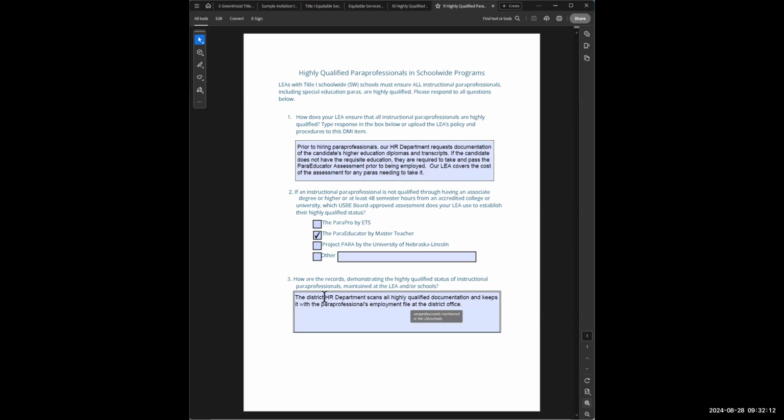Well, it's probably best to keep it at the LEA level. That way, if any paras transfer to a different school, those records are there and you know. Sometimes paras from a non-Title I school transfer to a Title I school, and people lose track of whether they're highly qualified or not. So the district HR department scans all highly qualified documentation and keeps it with the paraprofessional's employment file at the district office.